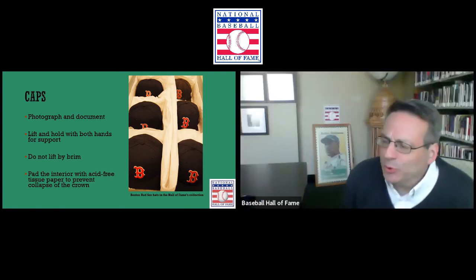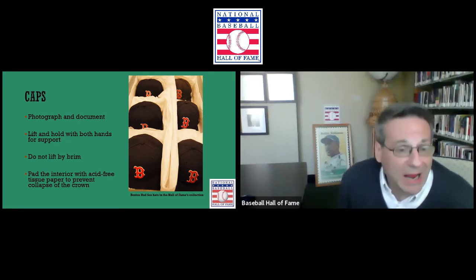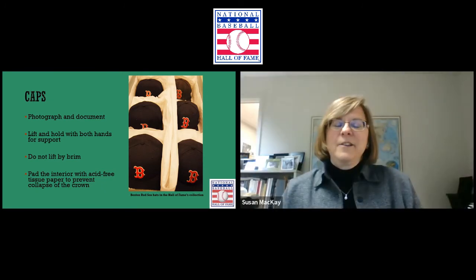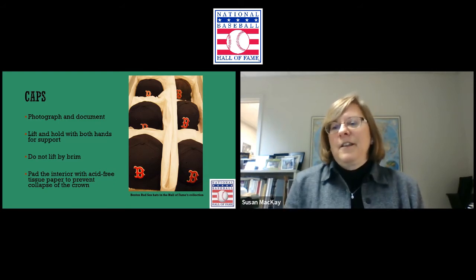Now, I would think a natural tendency, if you see a cap on the floor or on a table, you might grab it by the brim, but that is not advisable. That is not good, because you're putting all of the stress on the brim. So the whole weight of the cap is being borne by that brim.